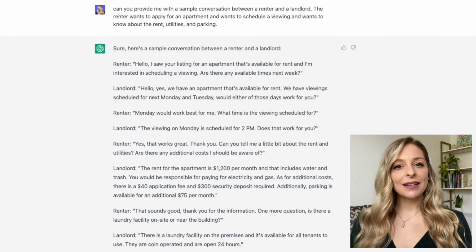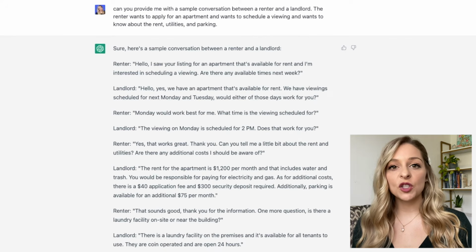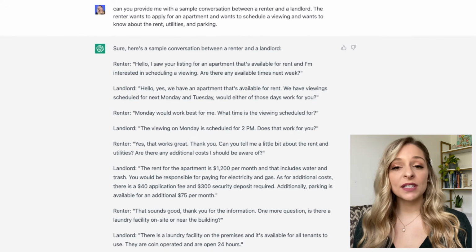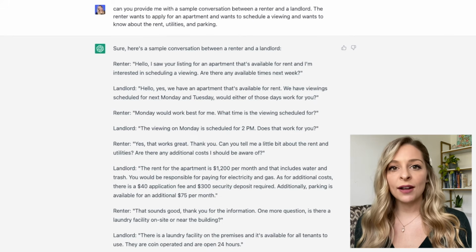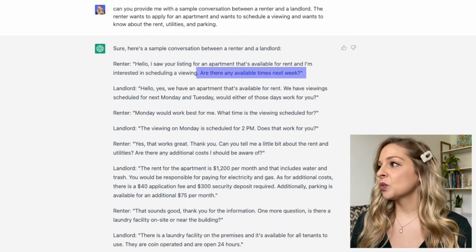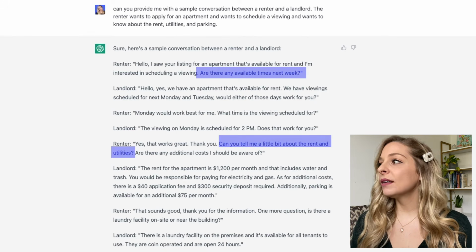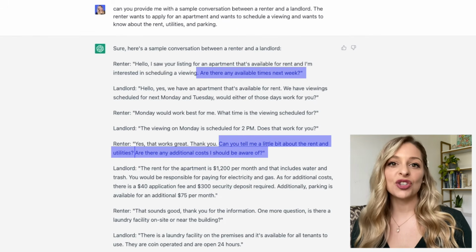Now, ChatGPT didn't actually finish the conversation, but I think this is such a great example because it gives non-native English speakers a lot of vocabulary specific to the situation that they might encounter on that phone call, and also natural ways of asking common questions that native speakers do naturally. For example, are there any available times next week? Or, can you tell me a little bit about the rent and utilities? Or, are there any additional costs I should be aware of?